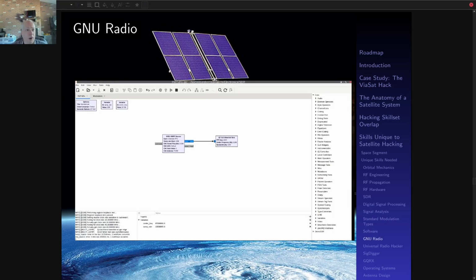The king of all SDR hacking software is GNU Radio. The main application is command line based, but the GUI shown here is what is typically used. Users create flow graphs that represent transmitters, receivers, and all the DSP components that are needed to process information coming from an SDR. Once the flow graph is complete, the user presses the play button. The flow graph is converted into Python code and then run.